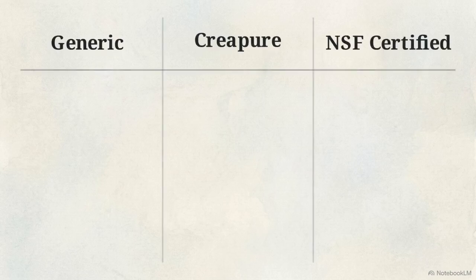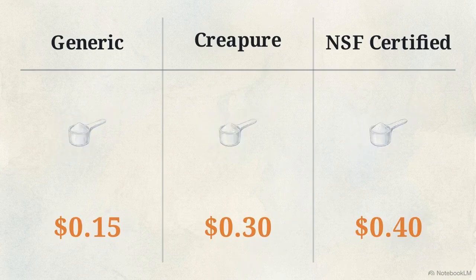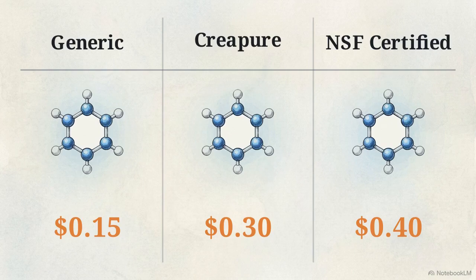Look at these price points. 3 identical scoops of white powder, ranging from 15 to 40 cents a serving. At a molecular level, they are identical, creatine monohydrate. Because the molecule is exactly the same, all 3 saturate muscle ATP stores and drive strength equally.